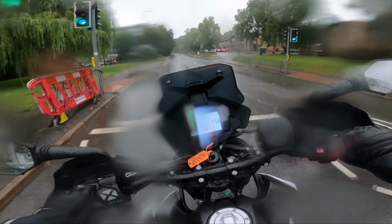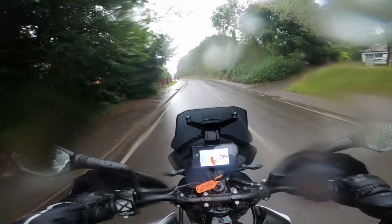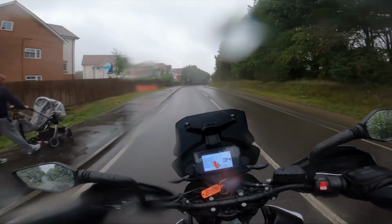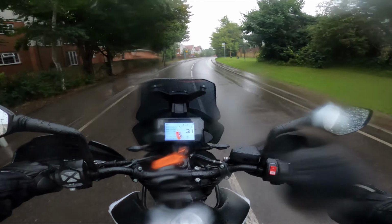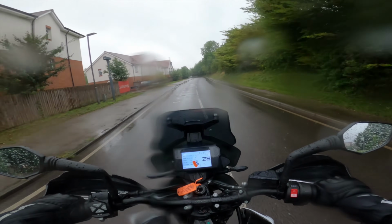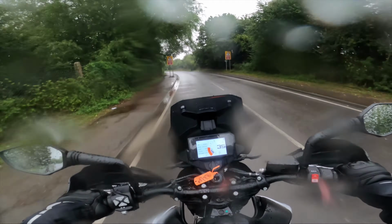Go back this way. Yeah, I like that quickshifter a lot. It's really nice. Although they're Austrian and very close, they don't have the Germans' reliability. And the problem is when you've got all this technology on it, like cornering ABS and cornering traction control and keyless ride and all these extra bits, there's more to go wrong. But I mean, it is nice to have all these extra little toys.